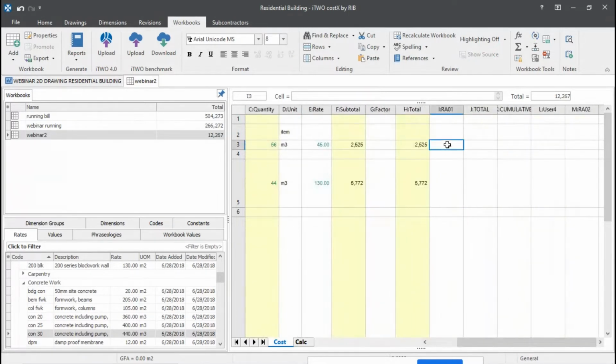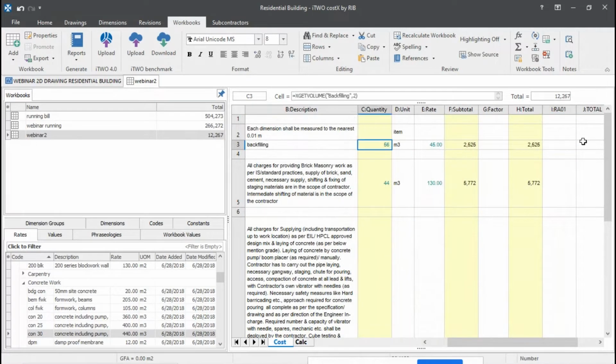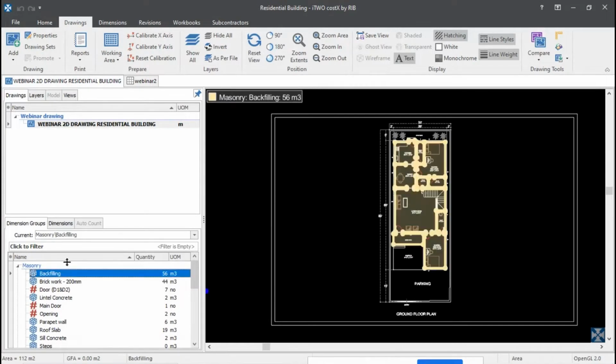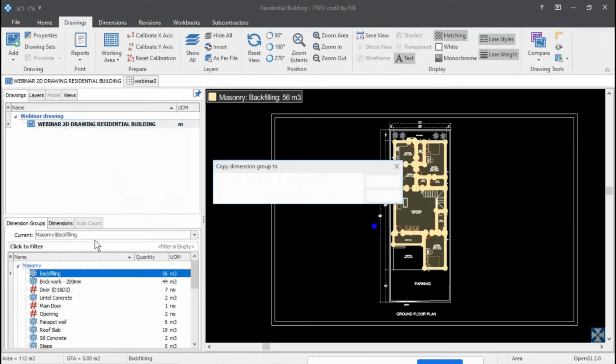So it's updated. So for example, my contractor completed only 60 or 70% of the work during a phase of time. So I'm going to go back to the drawing now, dimension groups. We have backfilling here. The total quantity is 56 cubic meter. And I'm going to create a new folder for the dimension group for RA1. So I'm going to say backfilling. So folder name, I'm going to say RA1 web.